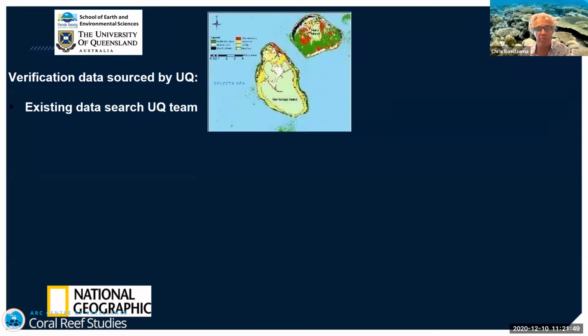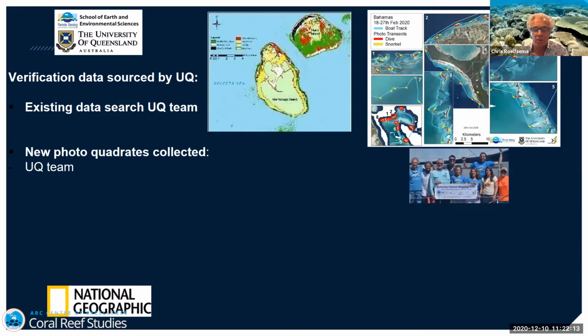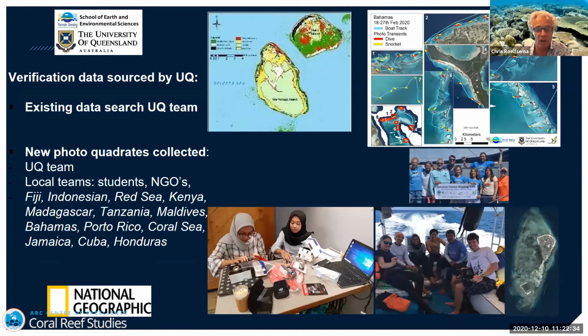Ideally, we go out in the field for every reef. But obviously with COVID it's restricted now, and even then it would be restricted anyway because of the amount of resources. So our team emails around, gets information from different people, sees if we can use it, and gets agreements with them to work with it. To set locations, we go out and do these georeferenced photo quadrat surveys, where we get thousands and thousands of photos divided over different reef systems so that we get a good idea of what's there. We also have local teams, students and NGOs in different countries in the world who have collected the same type of data for us.